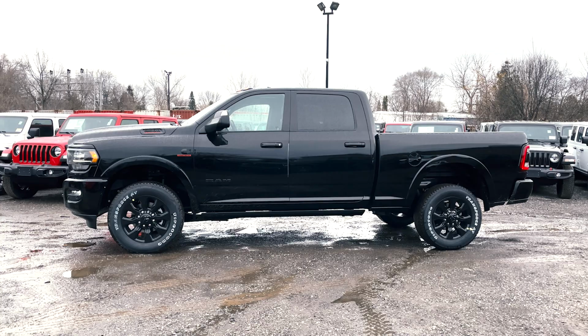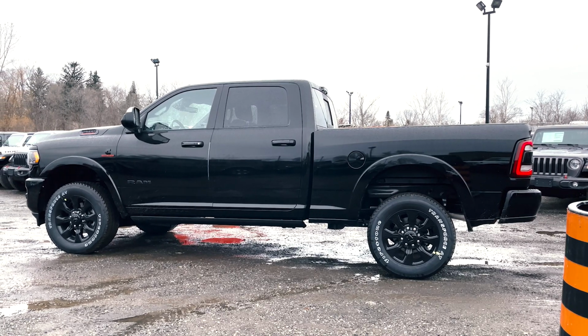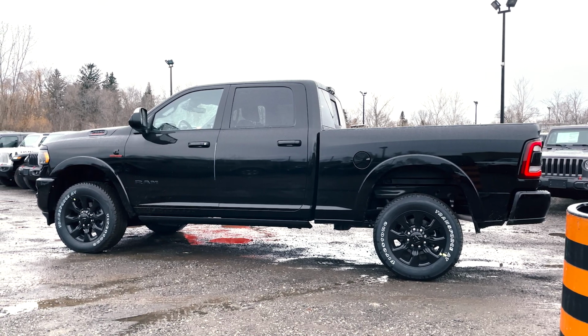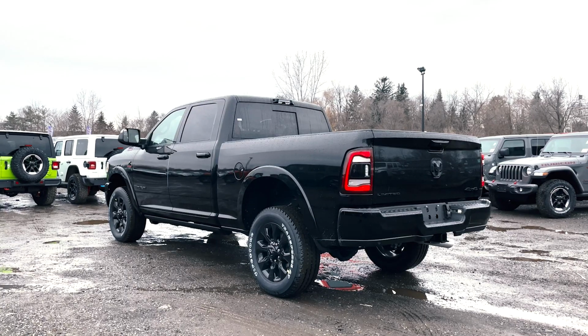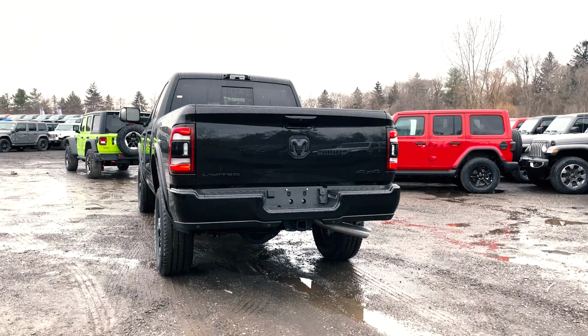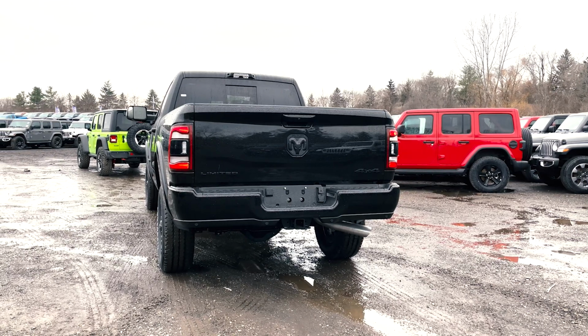And if you decide to go with the Limited, in terms of the safety features that come standard with this, you'll be getting your blind spot cross path detection and your ParkSense front and rear park assist. However, like this truck has, if you get the Limited Level 1 equipment group, you're going to get a ton more safety features, such as your adaptive cruise control with stop, trailer reverse guidance, lane keep assist, forward collision warning with active braking, adaptive steering system, and your surround view camera system.